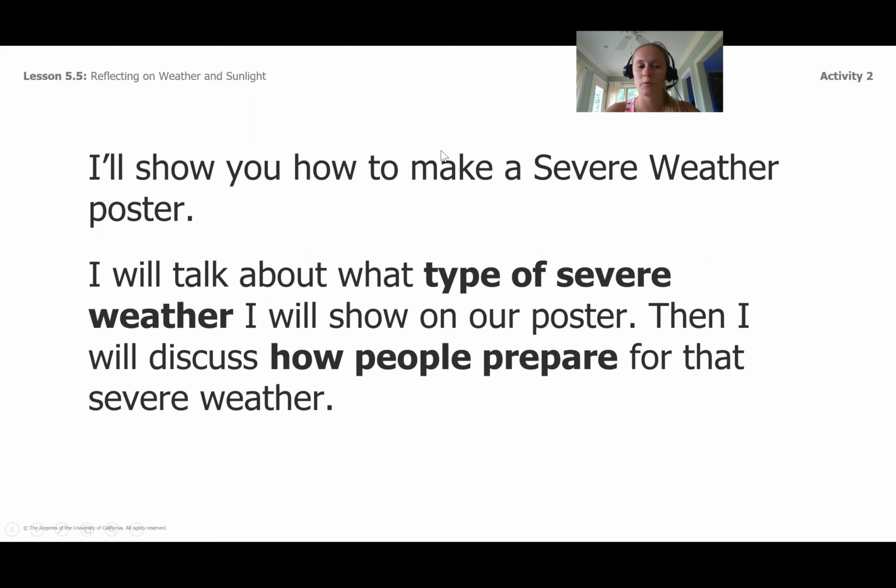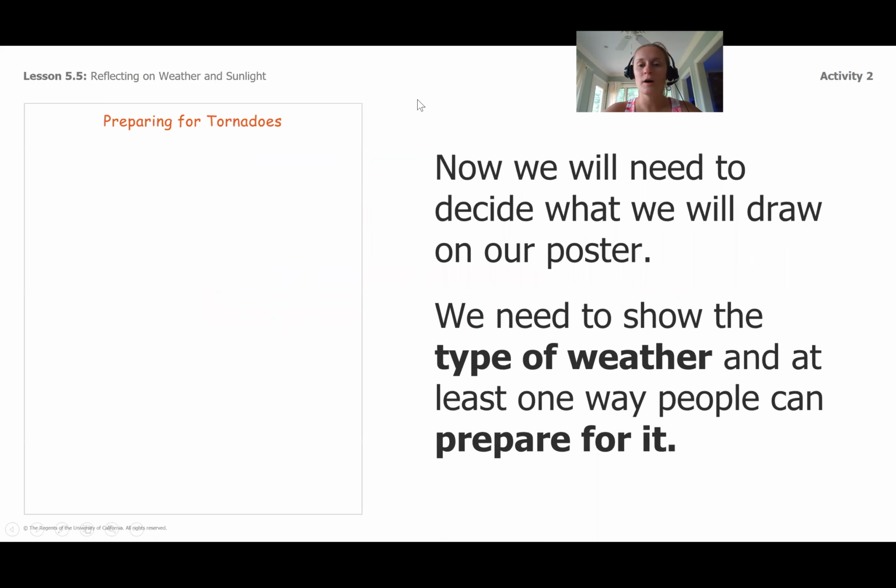I'll show you how to make a severe weather poster, and I'm going to talk to you about what type of severe weather I will show on our poster. Then we'll discuss how people prepare for that severe weather. So I decided to use tornadoes, okay? So at the top I wrote preparing for tornadoes.